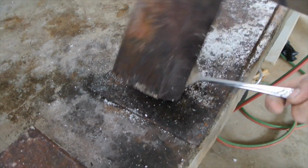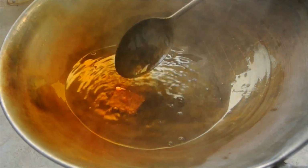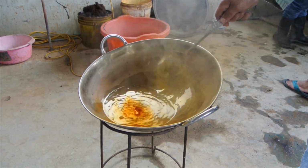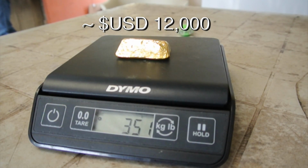As the bar solidifies in the crucible, it's then removed and carried over to a nitric acid bath where it's left to cool. In the end, the miner is left with a $12,000 bar of gold at the spot price.